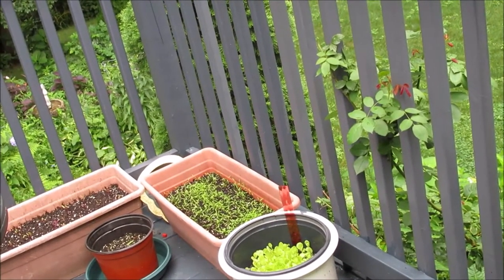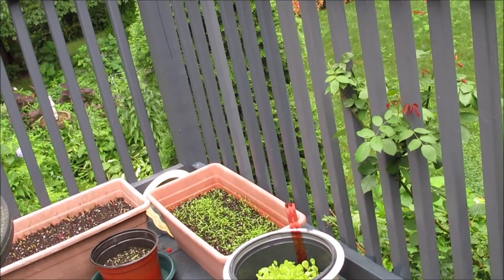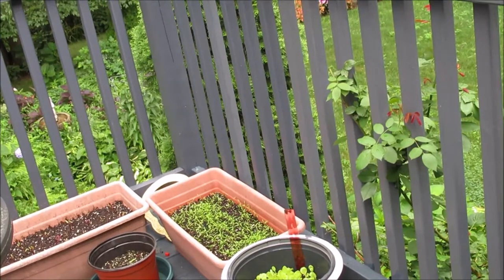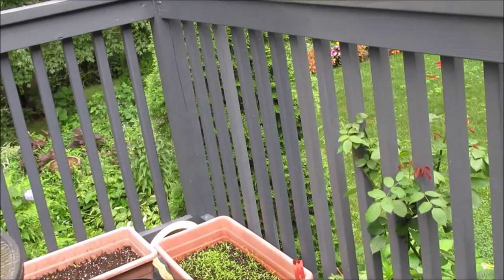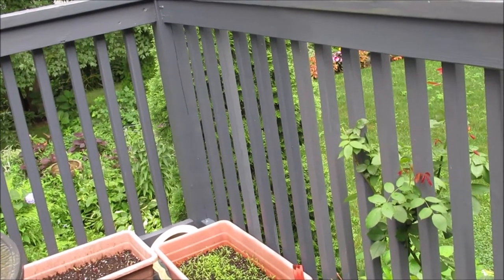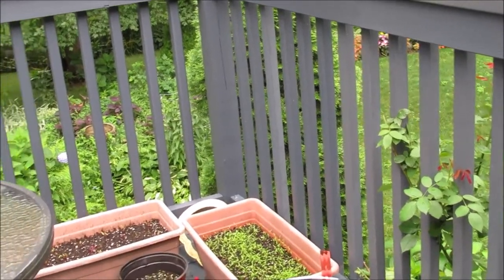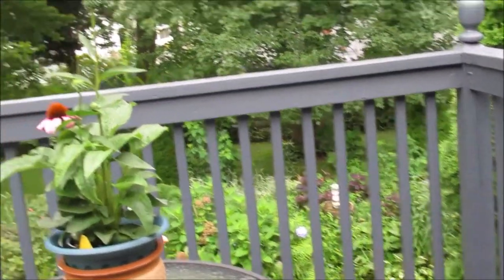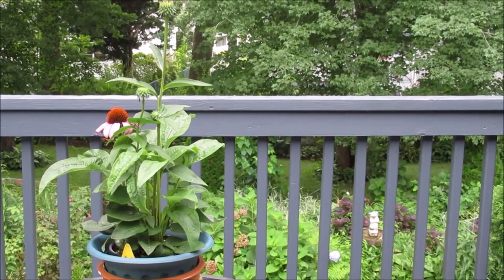But my dream is to build or have a greenhouse. I think that is my dream. To have a beautiful greenhouse attached to the house. I think that's what I want. Well, we shall see. We have a little discussion about greenhouses and we dream together. Dream with me. Dream with me.